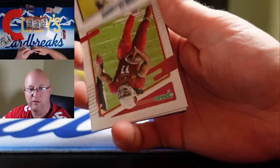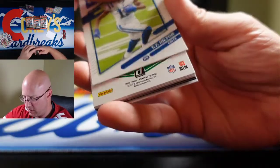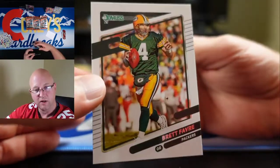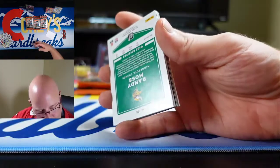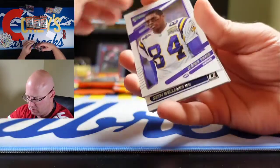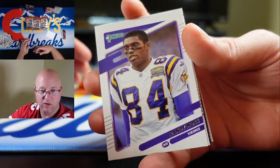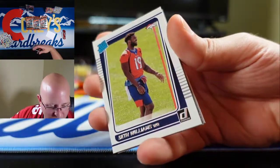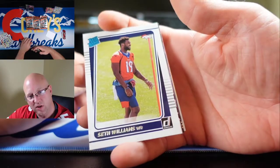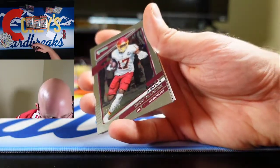Horace Wilson, Melody Gordon, and we got Larry Fitzgerald, T.Y. Hilton, and we got a Brett Favre card. There we go. And a Randy Moss. Look how young he is. Yeah. You got mossed. And Seth Williams, braided rookie, already been cut. I think he's on the practice squad.